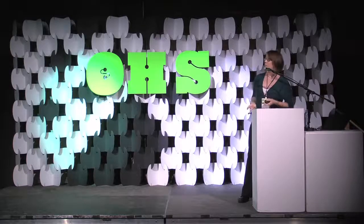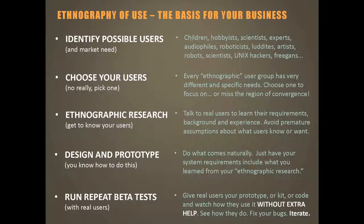So, starting with ethnography of use, first you want to identify your possible users, because that helps you identify your market need and also what you need to do to design to suit those users. It doesn't matter if they're hobbyists, ninjas, robots, or freegans. Then you need to pick one group to focus on first. You can target other groups later.